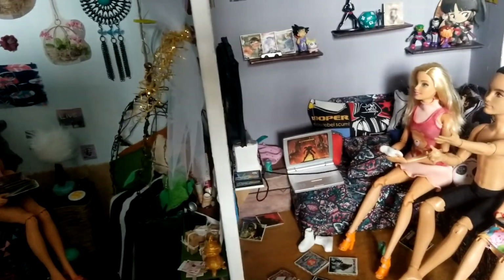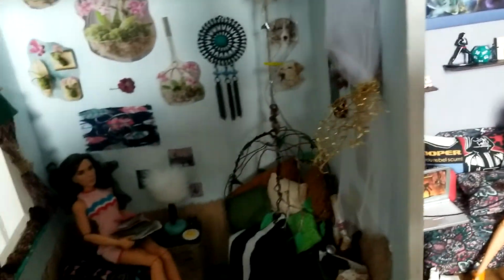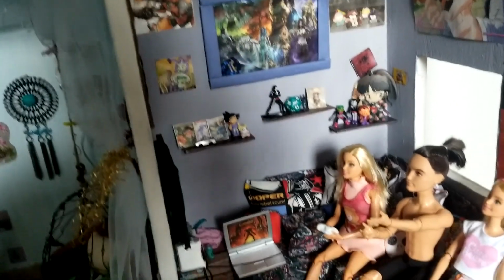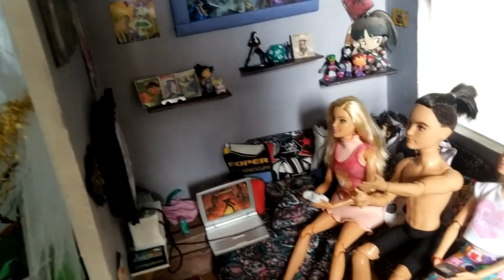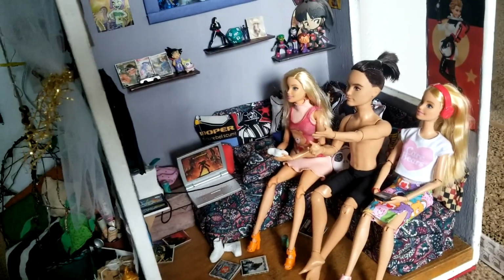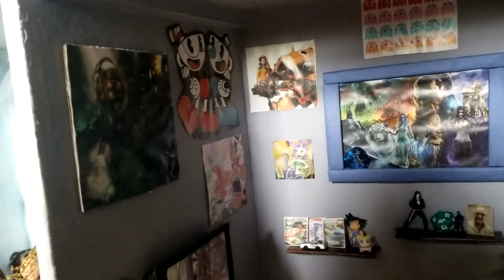And funny enough, it would technically be her room. I guess the rooms don't really have owners, but they kind of have more designated people that will be in them more, I guess. We have two new girls here. She's probably going to get a head transplant as well as her, so yeah. And then there's Hunter just kind of chilling. So this is the video game and anime room, but it's mostly video games.